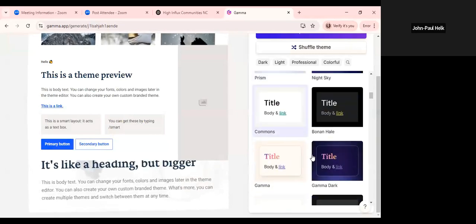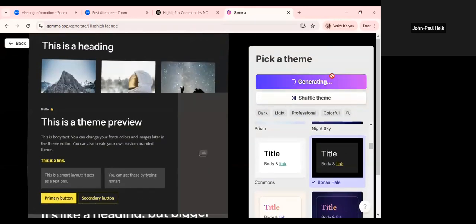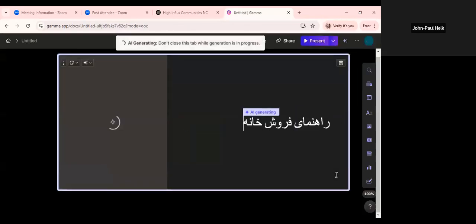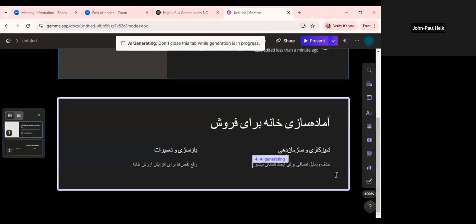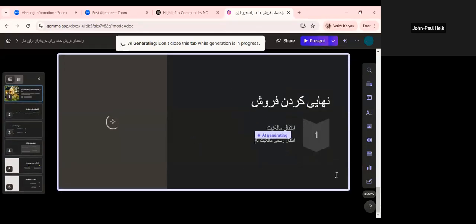So with this, you get to change the colors, whatever your team's colors are, or your agent brand colors are. So we're going to use that one. And boom. Okay, there it is, right?